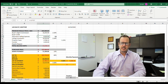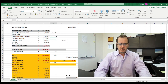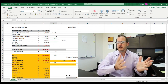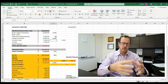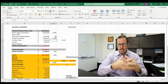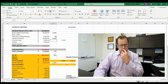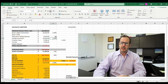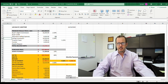Now the next thing is our listing commission. If I'm selling my own property, I'm not going to have any number in there, but I'm going to assume that you aren't a realtor, you're not a broker, and so put in 2.5%. Now if you find someone to do it cheaper, some people will do it. Some people, meaning realtors or brokers, will list your property for a lot less. It could be 1%, 1.5%, 1.75%. Let's just use 2.5% to have a nice number in here, and that could change depending on who you use to sell your property. Whether you're a realtor or broker and you're selling your own property, then obviously you'll take that out.